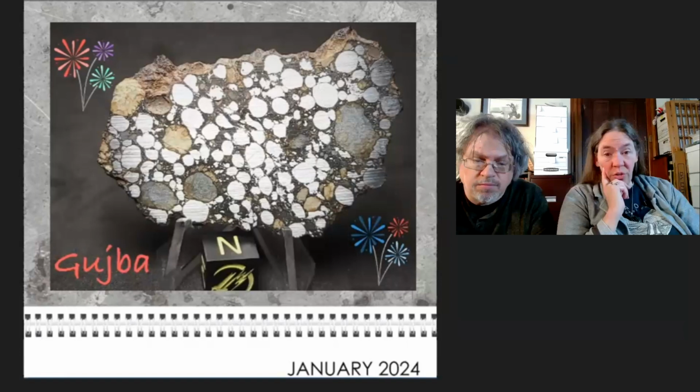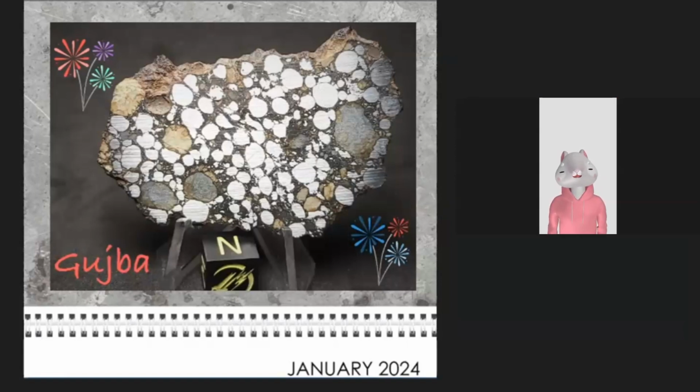That's gorgeous. Yeah, and now these aren't the most high quality pictures. They're just screenshots so you could see the view of the calendar. But Topher is on month number 1, and that is an 18.5 gram Gujba, a CBA carbonaceous chondrite witness fall from 1984, fell in Yobe, I think, Nigeria, and it's just a beautiful specimen. So I had to include that.